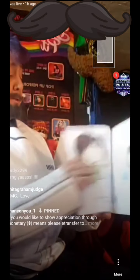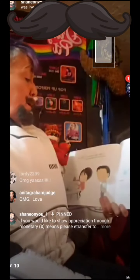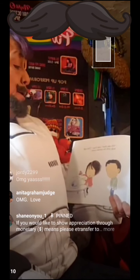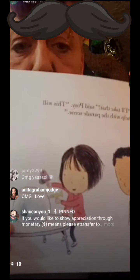Did I show you the pictures? I don't think I did. Look at that. And then it just goes around on feeding them, singing, and playing. The following day, Jacob said, I made a puppet too. I'll take that, Posy said. This will help at the parade scene. See, he made a puppet as well, so there's her puppet, and then she grabbed it away from him. Oh my, Posy, Posy, Posy, what are we going to do with you?